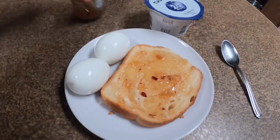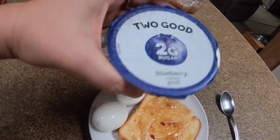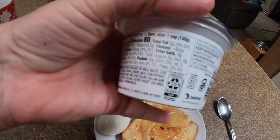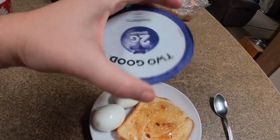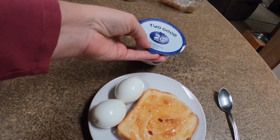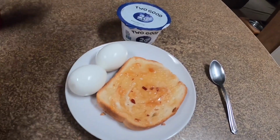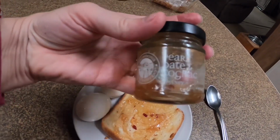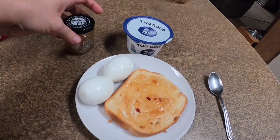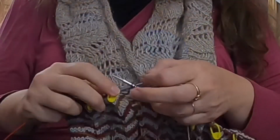And breakfast for me. I found this amazing yogurt that is only 2 grams of sugar, and the carbs are only 3 grams. So it is great for diabetics. And that means I can have a piece of homemade toast with my favorite pear, date, and cognac chutney on it. So this is going to be a tasty breakfast, and then back to work.